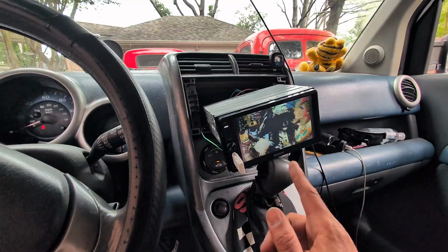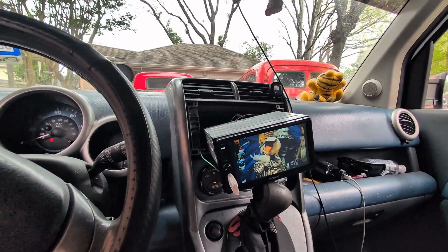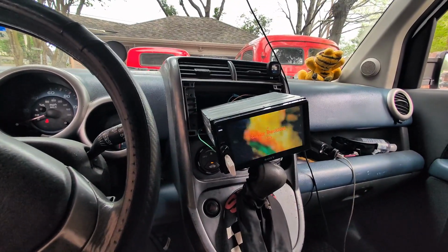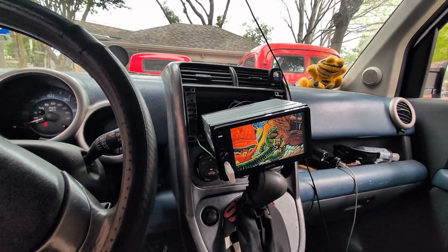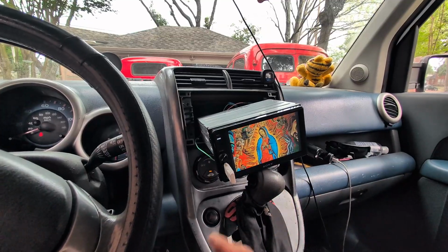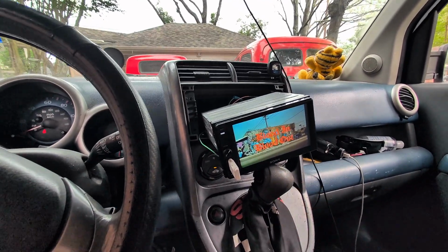So right now we have function on the movie part. Like I said, don't drive while watching a movie, not safe at all. I'm not condoning it. It's a good little feature to have though. Sometimes I do believe whenever you've got your maps hooked up, it will stream it, but it's kind of flaky if you don't have that bypass. So the bypass right here helps.